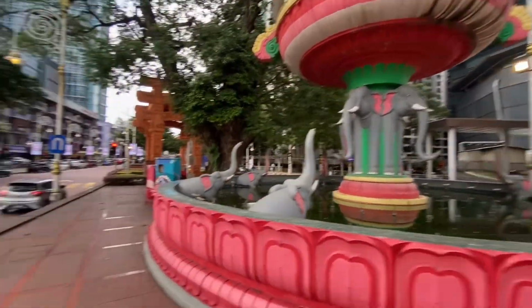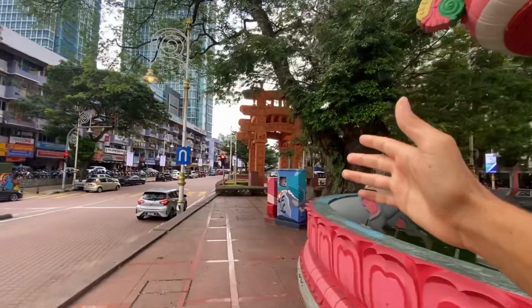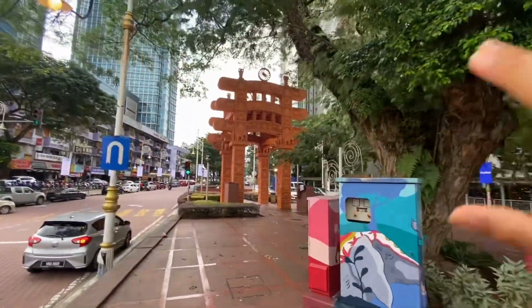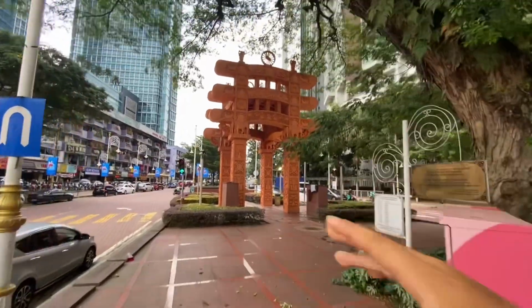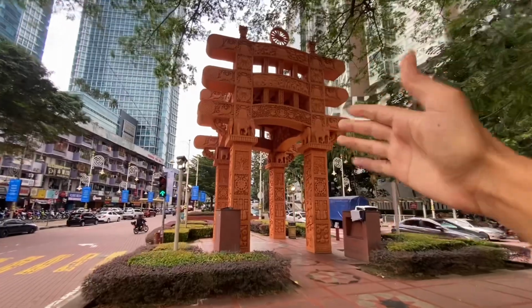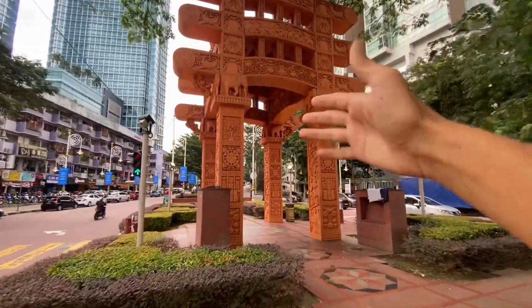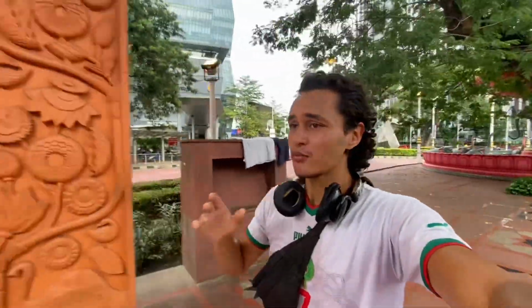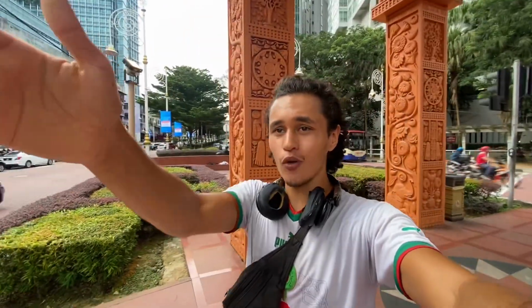Anyways, and then right away, before we ever enter the street, there is this massive gate thing that has all different types of Indian designs. They have the elephants, they have all these different designs over here. Much of the Indian feeling already, but we have only begun our tour around Little India, so we'll walk a little bit more and see how Indian this really feels.